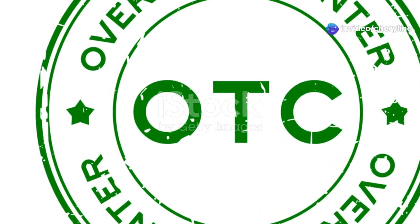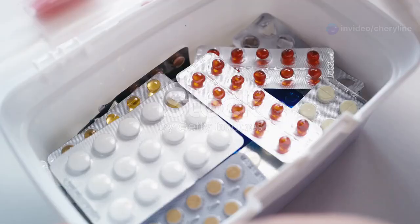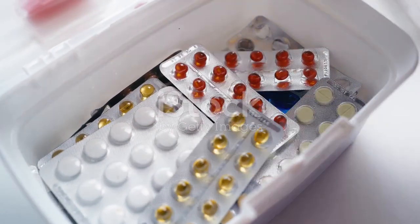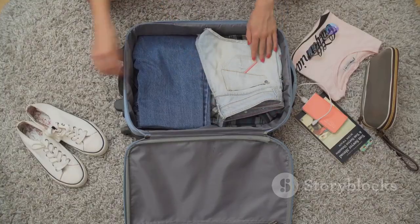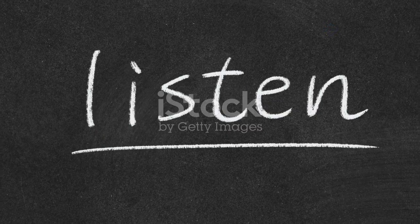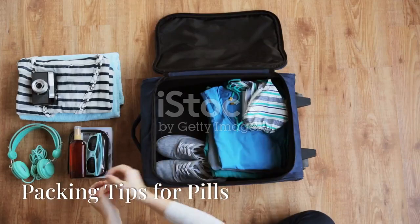Now, for over-the-counter pills, you can relax a bit. They don't need to be in specific containers or labeled. Pack them wherever it's convenient, in your carry-on or personal item. Just keep them within easy reach in case your carry-on suitcase gets checked at the last minute. I've got you covered though, so continue to listen to the things you need to know.